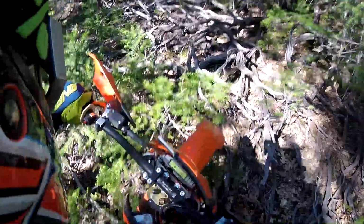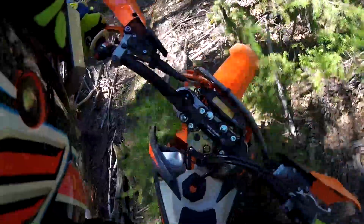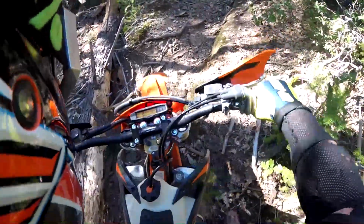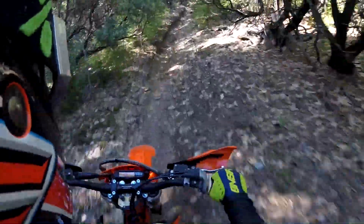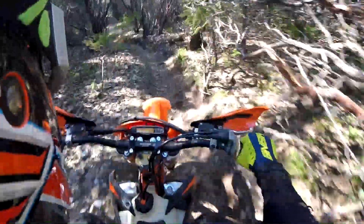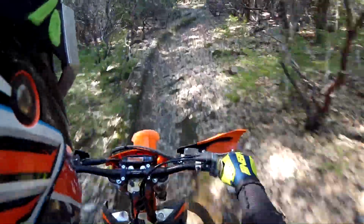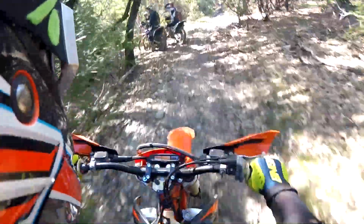Yeah, this log has been here all spring, and last week I tried to go to the left and go around it. That was a mistake. Going over it's a lot easier and quicker. There's not much of a runoff area when you hop over it, so at least I had to jackknife the bike back and forth.